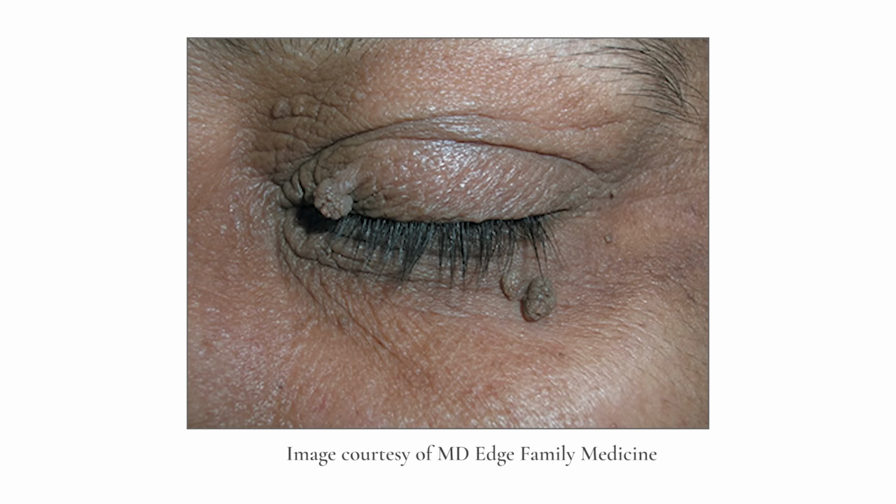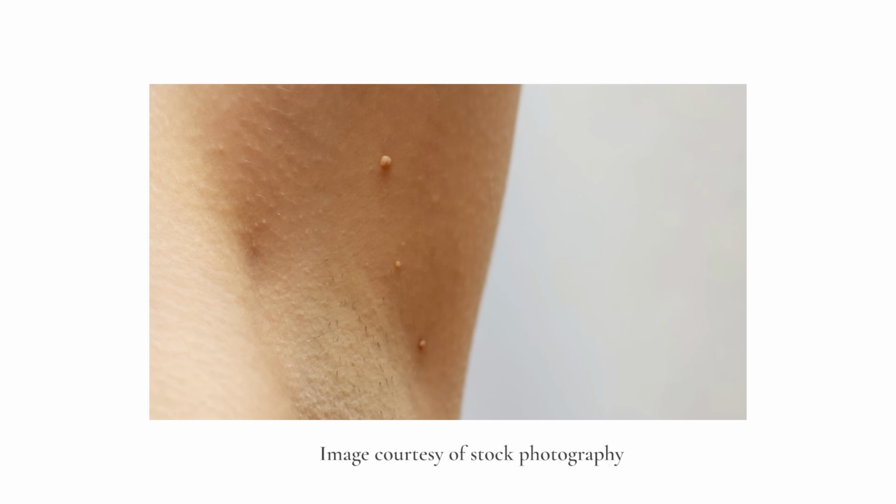The most common places that I see them and where they tend to occur are on the eyelids or around the eyes, as well as in areas of skin folds. And this can include the armpits or the underarm area, as well as neck creases, under the breasts, and in the groin. You may also notice them where you tend to get chronic rubbing of your clothing or your jewelry.